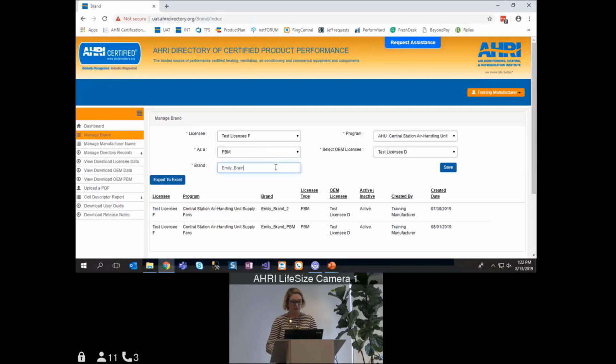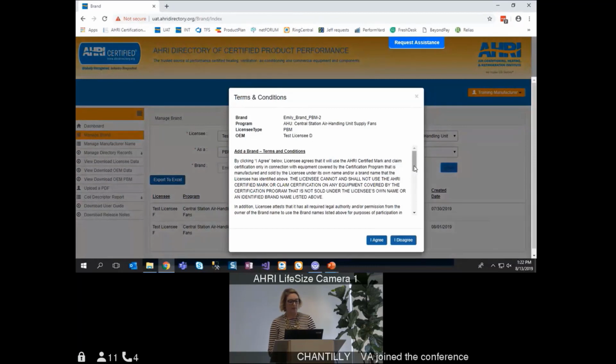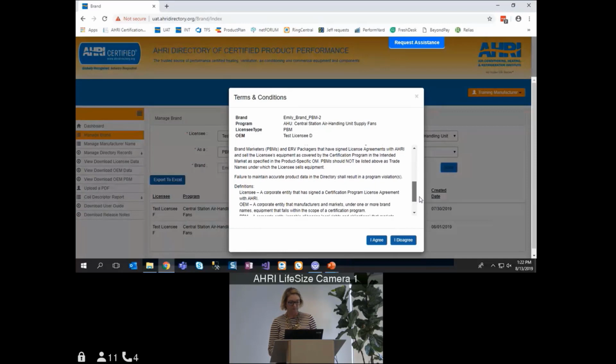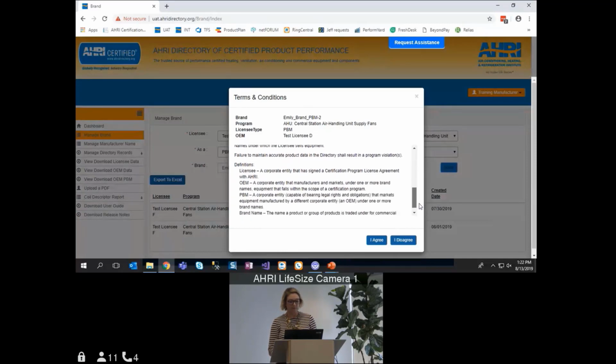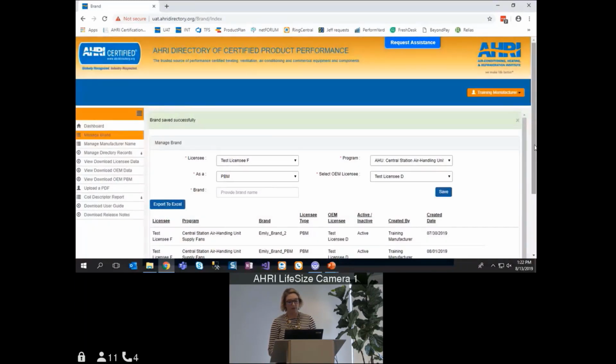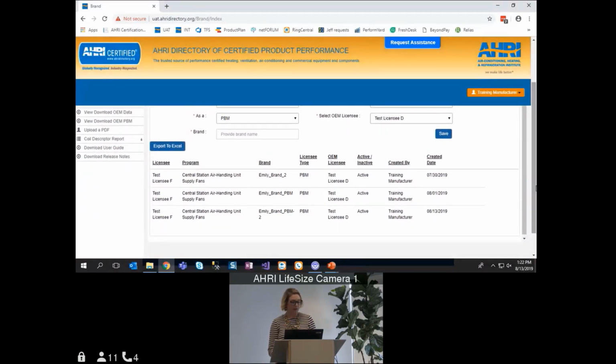So as you are entering this, when you go to create it, it is going to ask that you have permissions to use it. So this language is going to cover the fact that the manufacturer is agreeing that they do in fact have permissions to use this brand, and it is located in their agreement package. So they do have to accept that term before we will accept that brand into the directory.